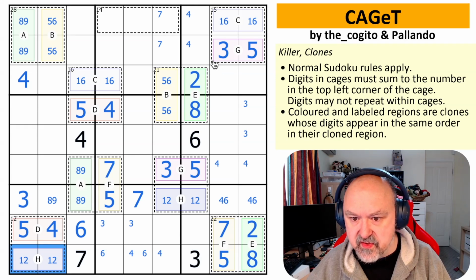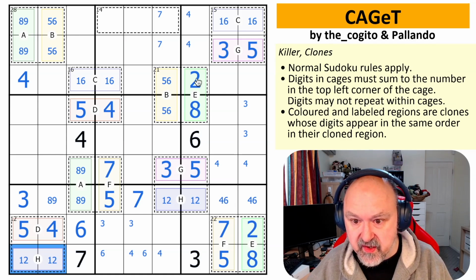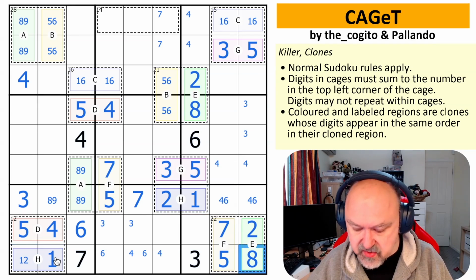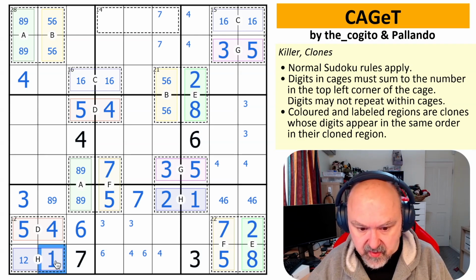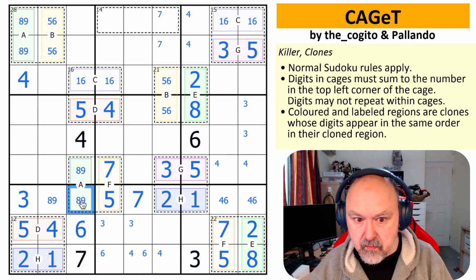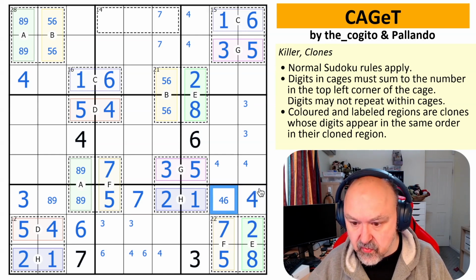Okay, so that was... I don't even remember what that trick was that broke it open, but it was what I needed. This 2 makes this 1 and 2, which makes this 1 and 2. No, what? Makes this 1 and 2. This 6 is making this 1 and 6, which makes this 1 and 6. The 6 makes this 4 and 6, which makes this 4 and this not 4.